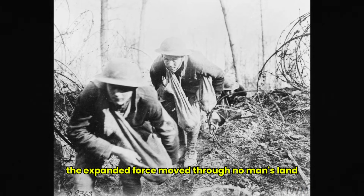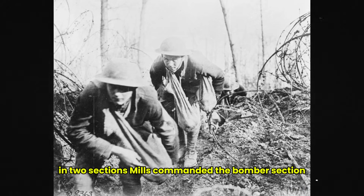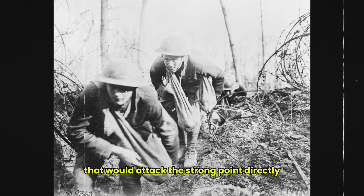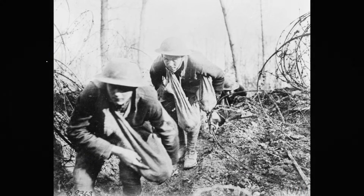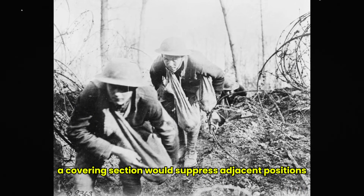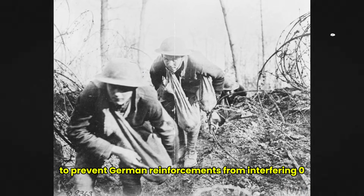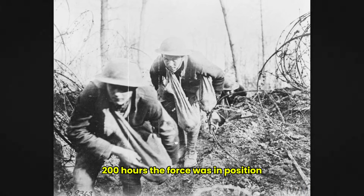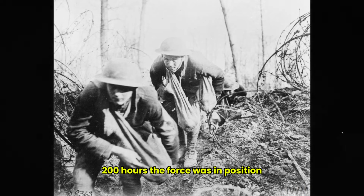The expanded force moved through no man's land in 2 sections. Mills commanded the bomber section that would attack the strongpoint directly. A covering section would suppress adjacent positions to prevent German reinforcements from interfering. 0200 hours. The force was in position.